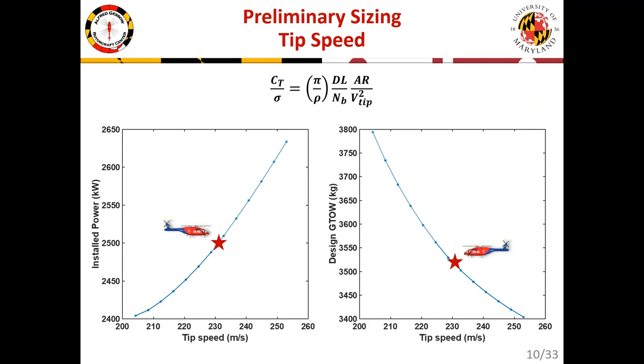Another trade study was performed for the tip speed. Based on the equation above, as the tip speed increases, disk loading must increase for constant blade loading, number of blades and aspect ratio. Therefore, installed power also increases, as you see in the figure on the left. However, gross takeoff weight decreases as seen in the figure on the right, due to lower blade weight.